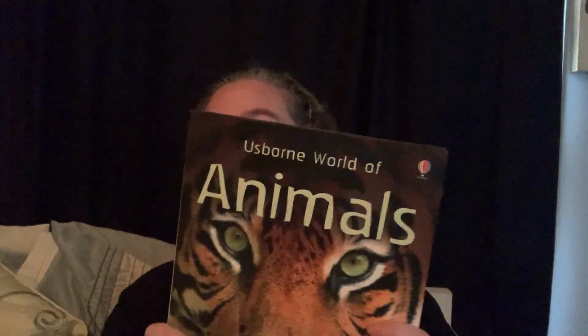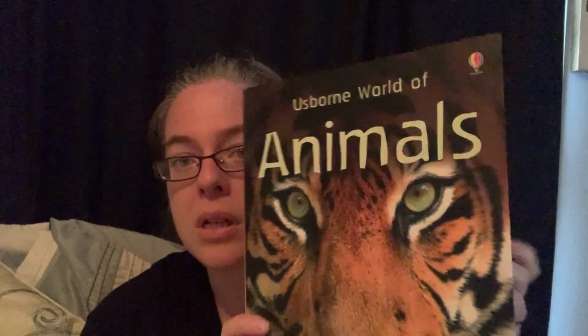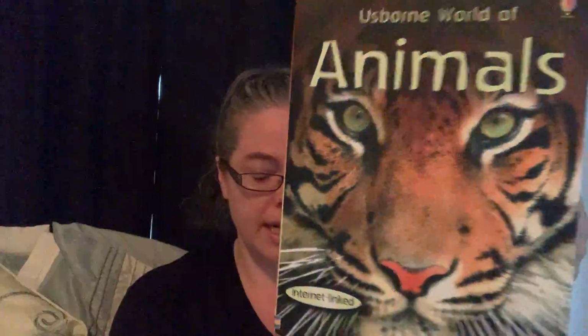So this is one of the newest ones I just bought, and it is Usborne World of Animals. What is cool about this one is this is one of their internet linked books.